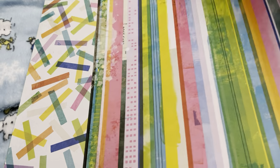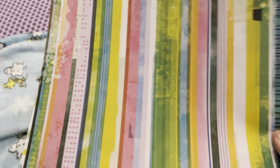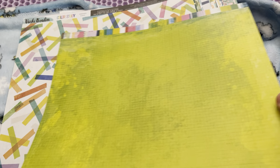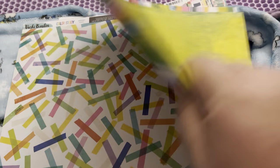Ooh, I bet you this is Vicky too. Yep, this is by the Color Study. Look how freaking magical this is. Oh my god, this paper is giving me life. I don't know why. It's fueling my can't craft, you know? Oh, wow.